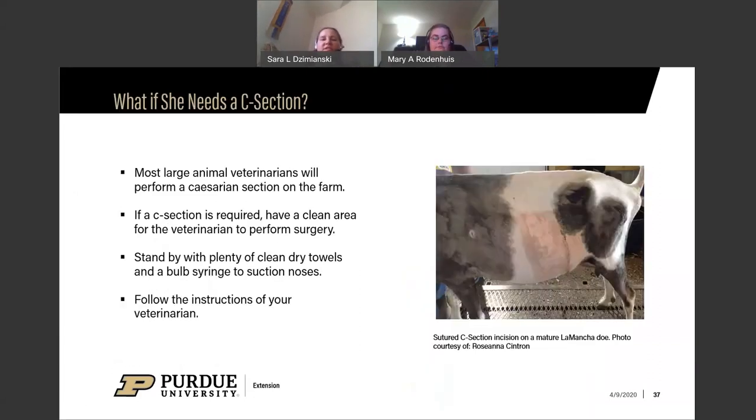So, what if she needs a C-section? Most of your large animal veterinarians will perform a C-section on the farm. If it's required, you need to make sure that you have a clean area available for the veterinarian to perform the surgery. Some will actually do a standing C-section where they will use local anesthetics, if you have some kind of a stand or stanchion, or a grooming stand, to restrain the animal.